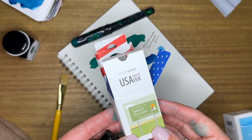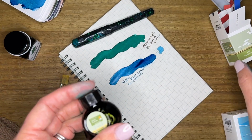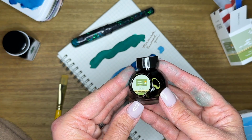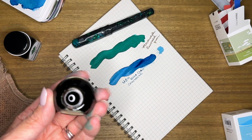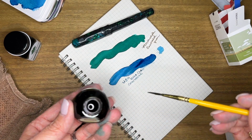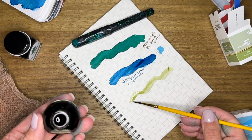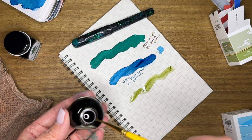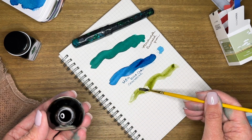Okay, last up is this Colorverse Special Ink USA Great Plains. I just thought this was an interesting green. Let's see. I don't think this is going to be a good match for the pen, but I think it will be a pretty color. So let's see. Yeah, I want to say that these Colorverse inks were $5 or $6, which I thought was such a great price.